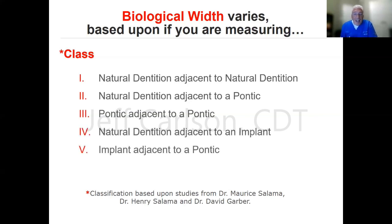Henry Salama, and David Garber. These clinicians have done so much to help all of us to provide better for our patients, but they've done a lot of research. They've got articles on this, but there's a difference in what you can expect based on, is it a natural dentition adjacent to a natural dentition we just spoke about, or natural dentition to a pontic, or a pontic adjacent to a pontic. So you had 2 pontics on a bridge, or an implant adjacent to natural dentition, an implant to a pontic, an implant to an implant.